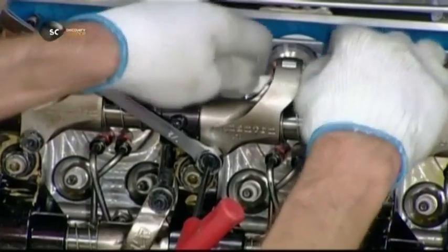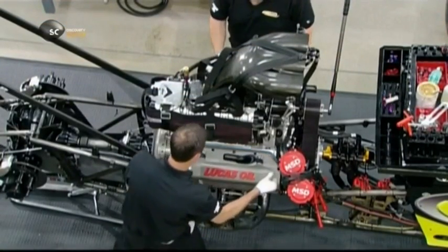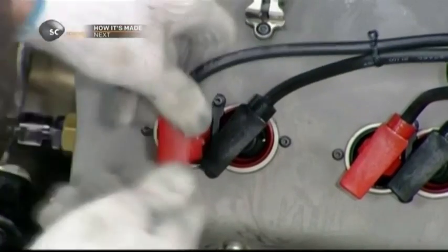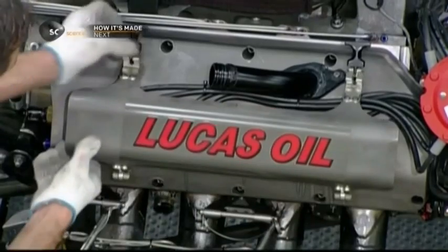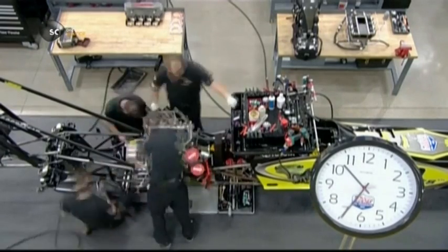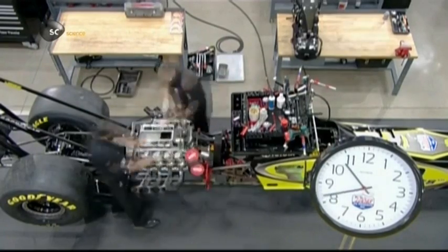They adjust the engine valves and then check to confirm the valves move freely. They cover the valves with this titanium lid to prevent oil leaks and keep all the parts in place. A technician connects spark plugs to the engine through slots in the cover, 2 per cylinder. With each step carefully timed and executed, it's taken just 22 minutes for the crew to get this Dragster engine in rip-roaring shape.